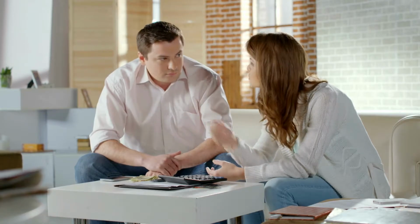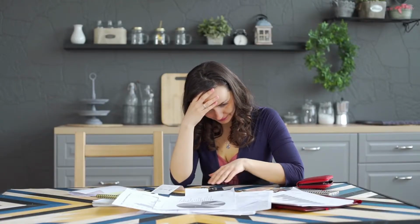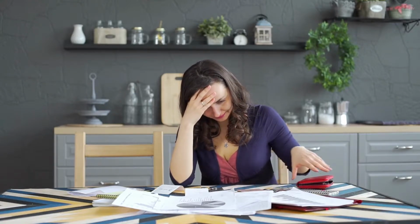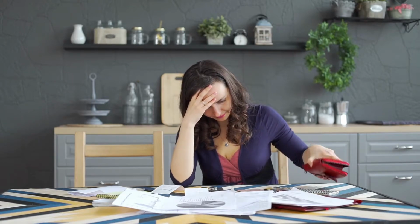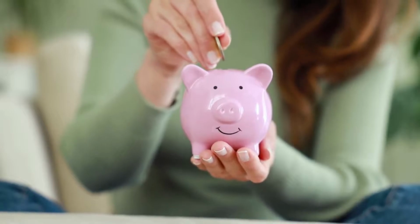For some people, that means making more money. For others, it means finding ways to cut spending so they can spend less but still have enough money left over each month. But what if you make more than $50,000? How do you help people move out of poverty? One way is by lowering your own expenses so that you can donate the difference to charity or invest in programs that help lift people out of poverty.